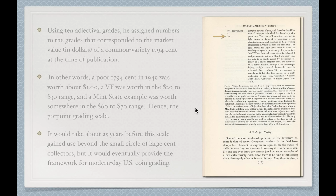However, this scale really did not come into common use during the 1950s and 60s. It would be about 25 years before this scale spread onto other coins other than the large cent and the small large cent community that used it.